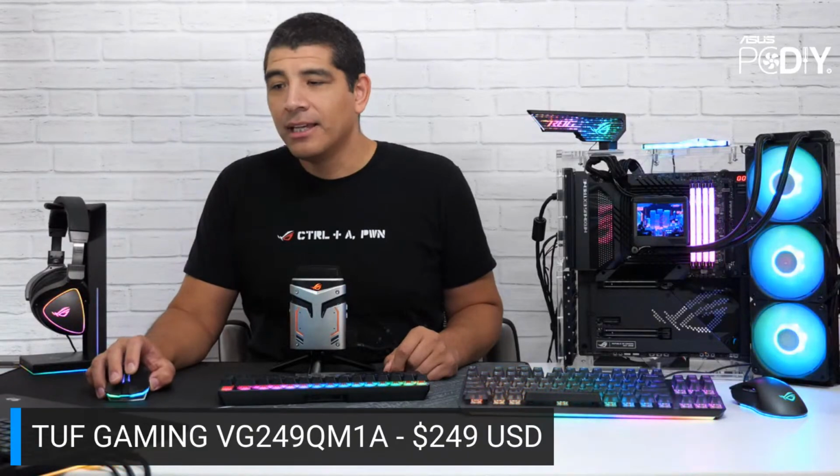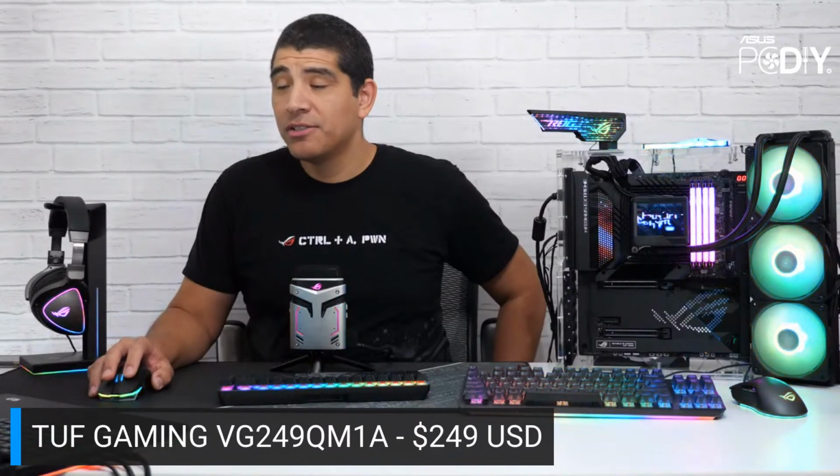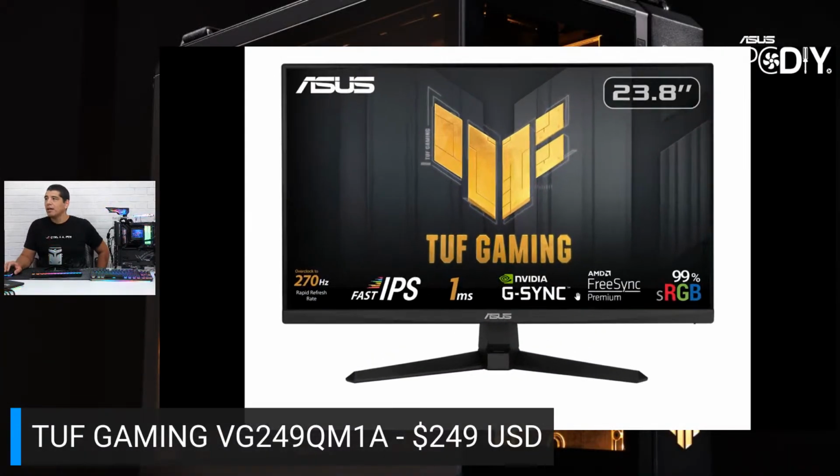All right, we've got the Tough Gaming VG249QM1A. This is going to be a monitor that we have coming out at $249. I think it's very reasonably priced. If you care about image quality, easy to drive resolution, right, then this is actually a really great choice. So this is going to be a new update in terms of our 1080p based displays. So you're going to have a fast IPS, 270 hertz refresh rate, 1 millisecond response, G-Sync and FreeSync, and essentially almost that 100% sRGB coverage.